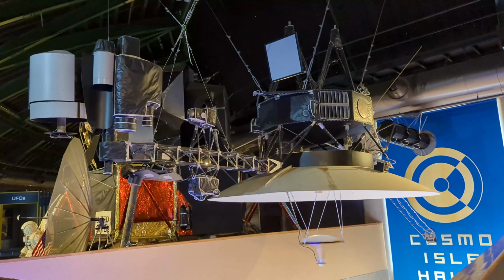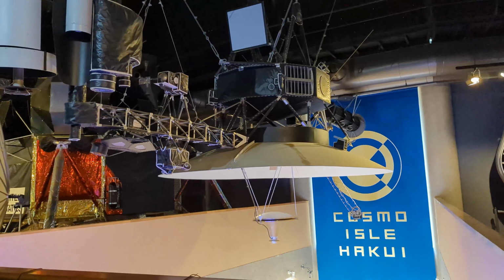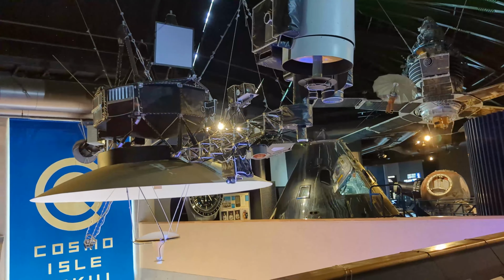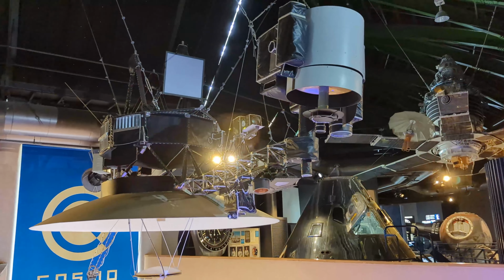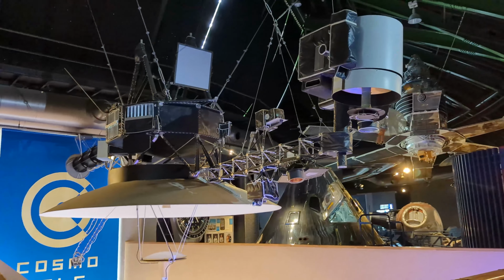It's just the other parts that are replications. But yeah, it's much bigger than I expected, almost the size of a truck, I guess, or a bus. But it's quite hard to gauge the size of things in space because there's nothing to really compare it against. But all of the pictures I've seen made it out to be a lot smaller than this. But yeah, it's really, really smart.